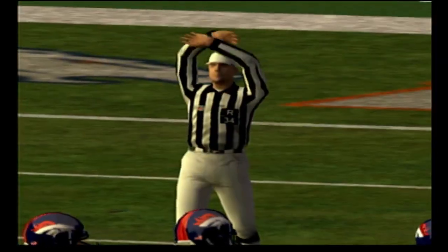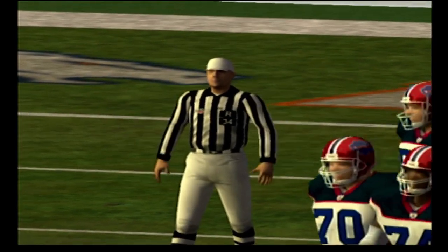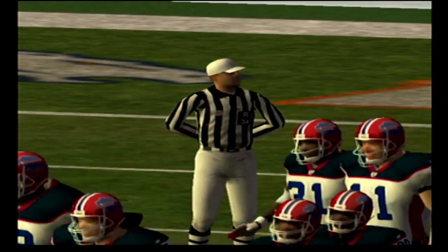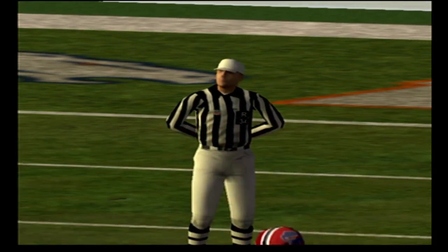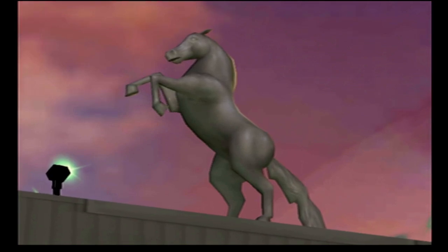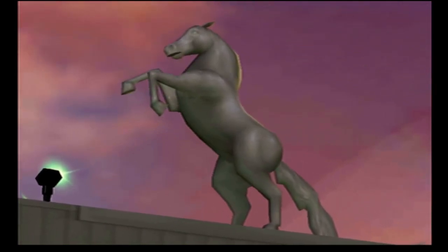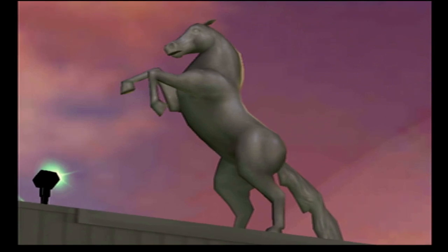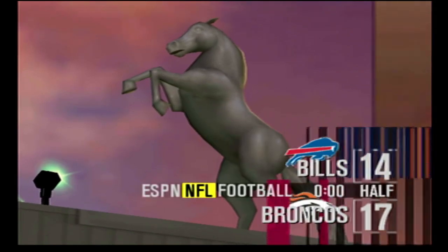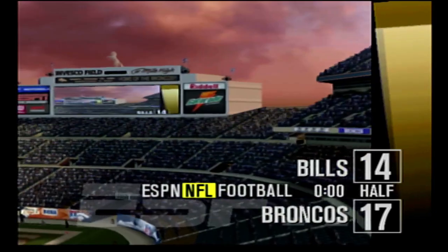Yet another interception for this defense, and they're making passing just about impossible so far. Absolutely. Great reads, great jumps on the ball, great athletes. It's all happening down there. And that'll do it for the first half of this one. The Broncos with a small lead, 17-14. And now let's send you to Chris Berman in our studios in Bristol for the ESPN Halftime Report. Boomer?